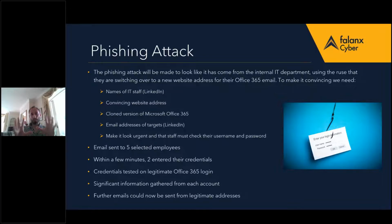So I send an email to 5 selected people. I've chosen these people on purpose. I don't want anyone that works in IT, but I do want people that have authority, so are likely to have access to many things on the computer network. So I normally pick high-level directors of the company and send this phishing attack to them. The phishing email said, hi, we're switching over to a new version of Microsoft Outlook 365 next week, on your website address, sorry. Please could you check your username and password work on the following link?